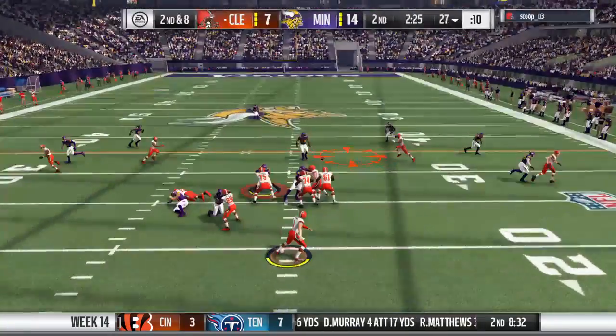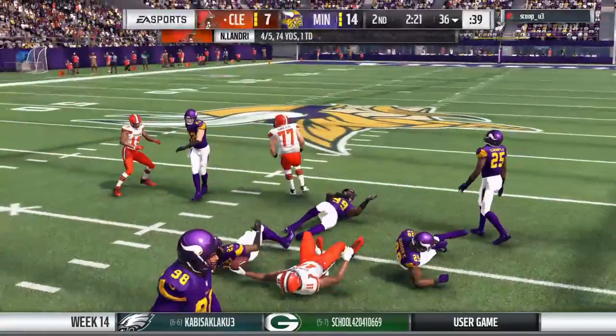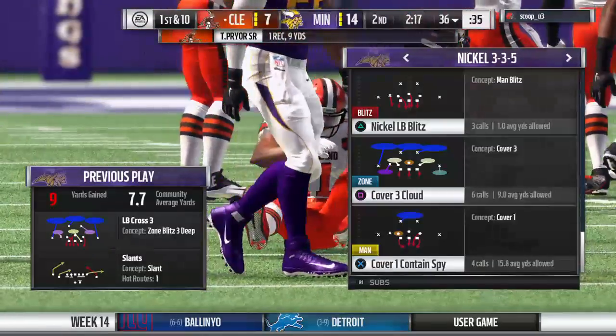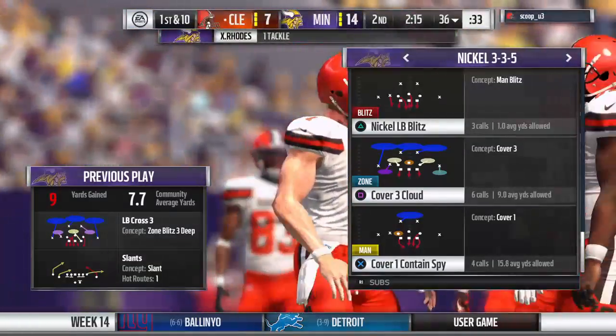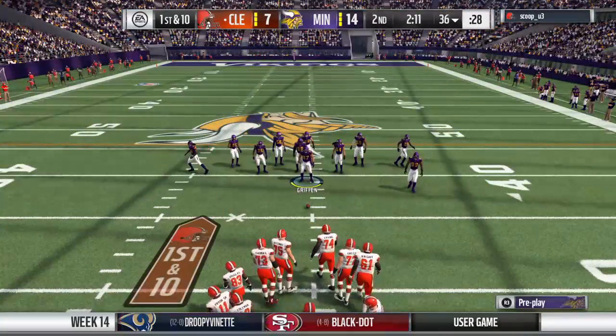From the shotgun, he'll look to throw. And the connection made to Terrell Pryor. 9 yards on the pickup there, and it keeps the drive alive. And that's one of his advantages as a passer, is now with his height, setting back there in the pocket, firing it over the middle, he can really see everything clearly.